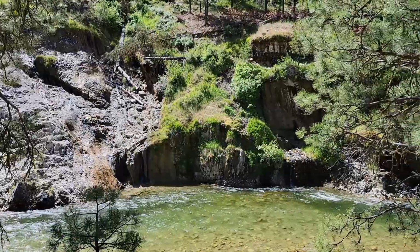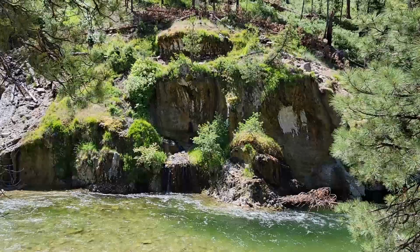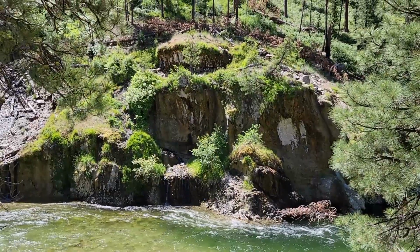This is Browns Creek Hot Spring behind me, and oh my goodness, that is so pretty. You do have to ford that river, and you can only do it in August, and the pools are swamped right now, but holy cow, that is gorgeous.